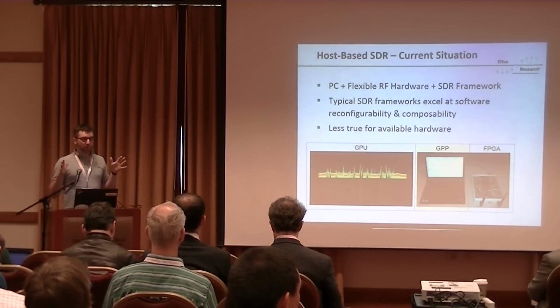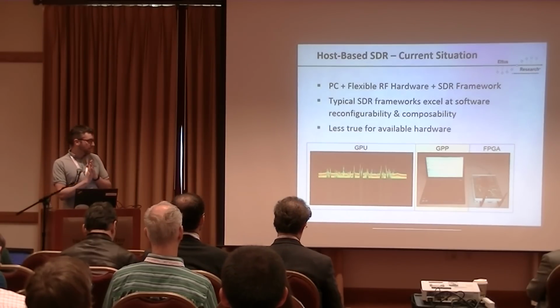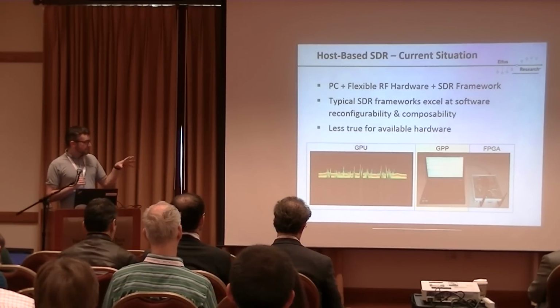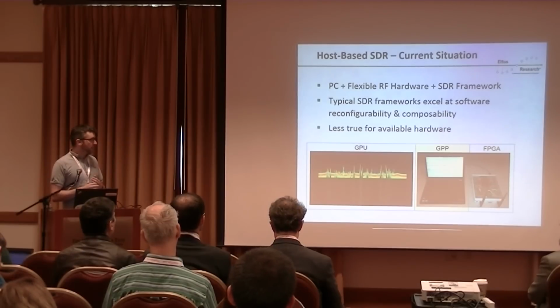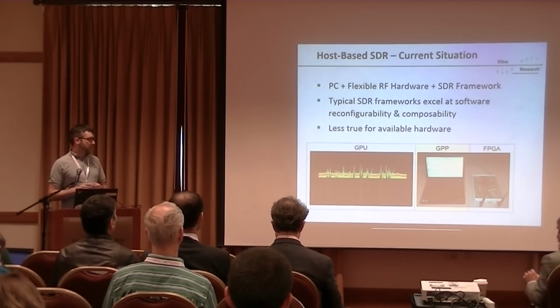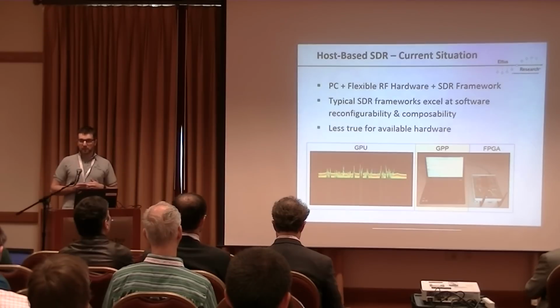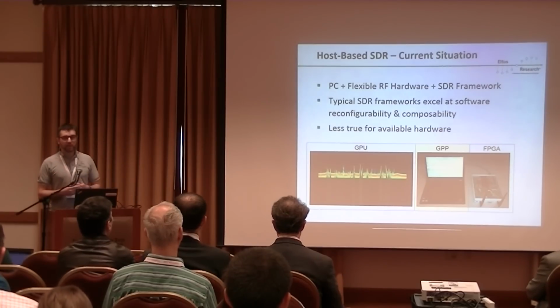All of these two devices become physically melded and very close together. But what we always have is this separation where we run general purpose code, and then we have RF hardware that we can control from this actual software. Now, if we look at SDR frameworks such as GNU Radio, they've been developed for a long time.